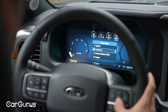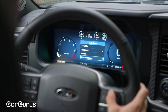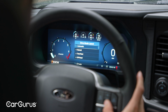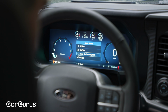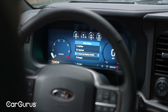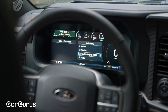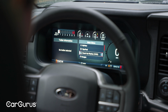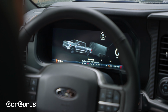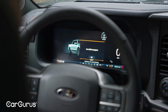Plenty of ways to configure things, including a new head-up display that's never been on an F-150 before, and there's multiple content layouts that will switch depending on your drive mode. So for example, if you just want to switch the driving modes to tow or haul, I love these graphics. Not only does it do that, but it will switch the instrument panel so everything that you actually need is here right at a glance. Plenty of other driving modes with plenty of animations, including a sport mode.